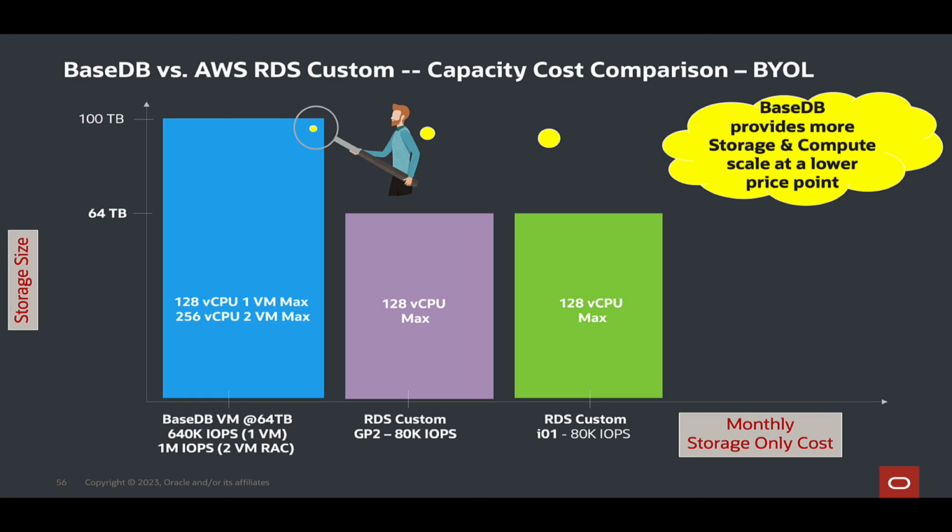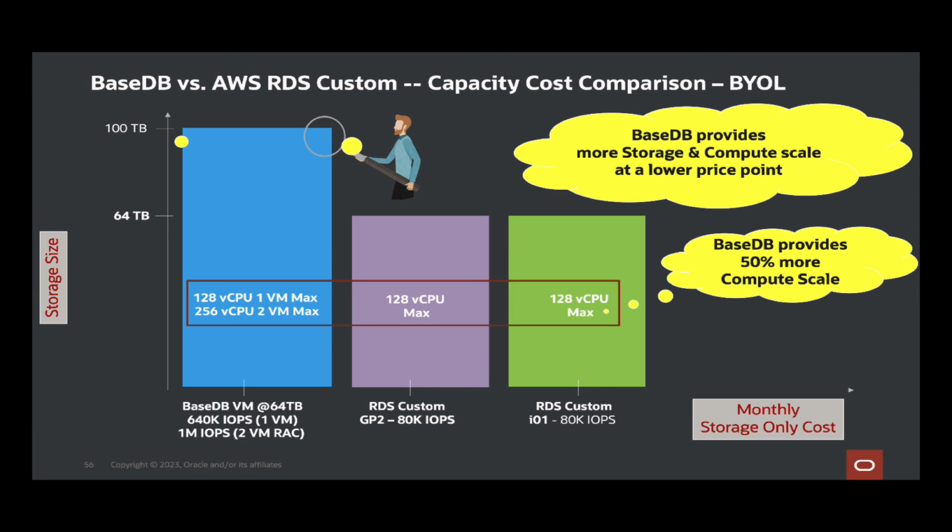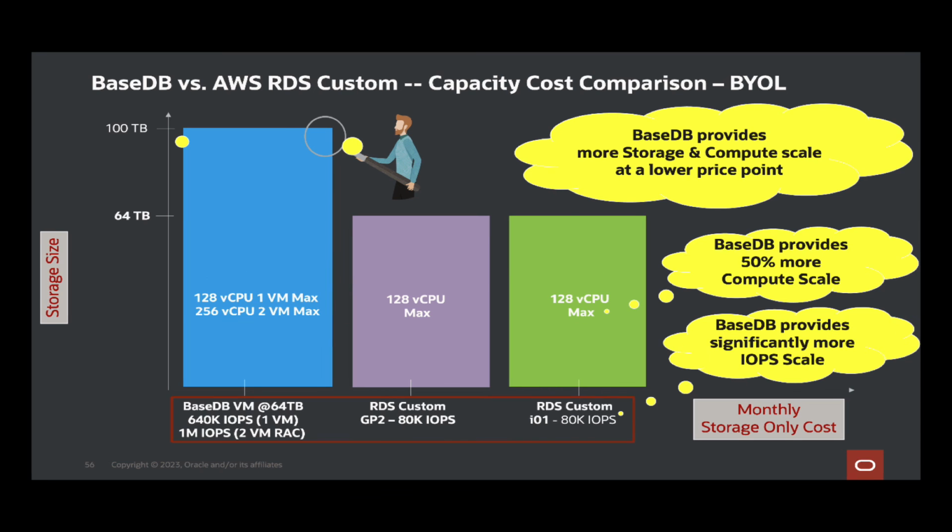From this viewpoint, you can see that the OCI base database service provides more storage and compute scale at a lower cost point. Take note of the AWS RDS Custom CPU limits. You'll notice that the base database service has 50% more CPU capacity and provides you the option to run a single or 2-node rack database service. Also, note the extreme difference in the IOPS capacity, with AWS RDS Custom reaching max IOPS with the IO1 storage at 80,000 IOs per second, while the Oracle base database service can scale to 640,000 IOPS with a single node and up to 1 million IOPS with a 2-node rack configuration.